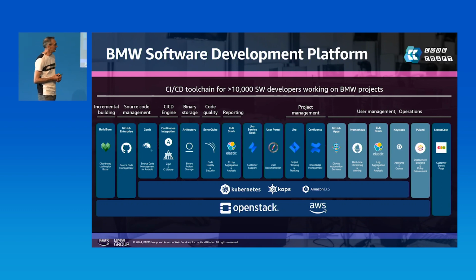We do this a lot on Kubernetes, EKS in AWS case, and we used to have a lot on-premise, on OpenStack clouds already, but we migrated now more and more to AWS. That is why we are also here today.